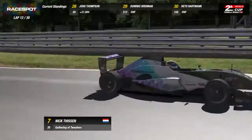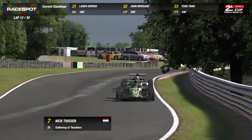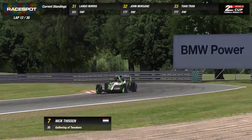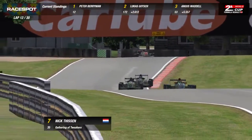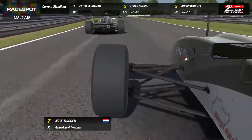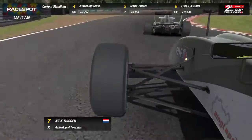There you can see Thyssen just waiting, tucked in under Lucas Jedsat right now. He has lost quite a bit of time compared to Mark Jarvis, a full second, 2.3. He is stuck behind the Carbon Racing man, but again, you can see he gets close. He has a little bit of a look down into Lodge. There, he's close, 0.2 of a second, 1/10. No, not going to happen.